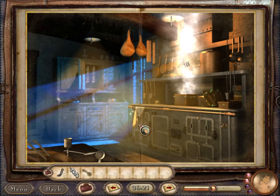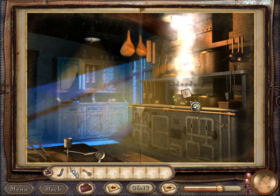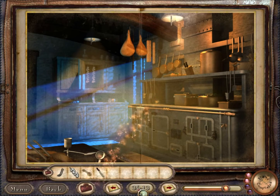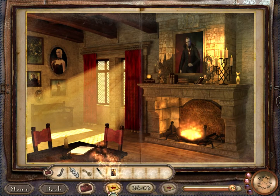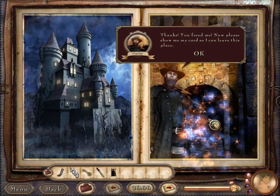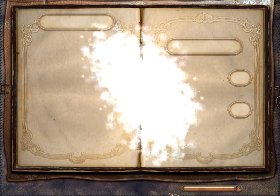This puzzle, not so great. You want to grab the rag, use the rag on the lid, and then put the lid on the pot. That way you get a knife. So we're going to use the knife on this book for Jonathan's card. We're going to go back over here, use the key to open up the gate, and give him the card.